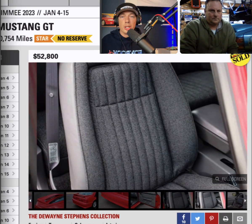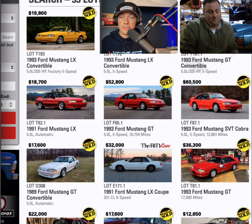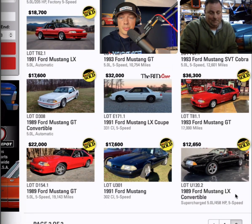So I don't want to go into it anymore, because I think it kind of stands for itself, really. It does. And they saw it and they put their money on it. I agree. That was a car to buy.